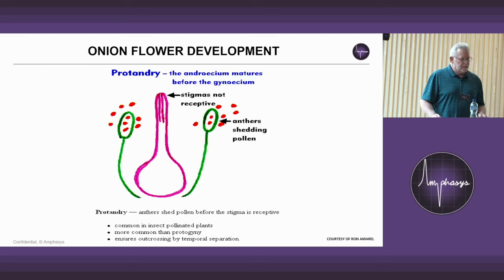So this is a drawing by my colleague Ron Amaral, and he basically, I think, does the right thing, because protandry basically means that the stigma is not receptive when the pollen is being shed. Okay, and what does that mean in terms of male sterility? We'll talk about that in a minute. I mean, who cares, right?